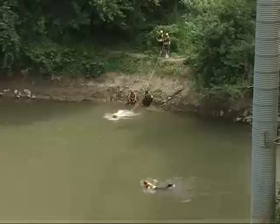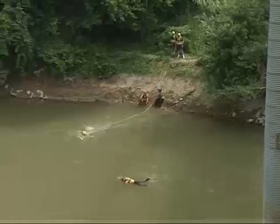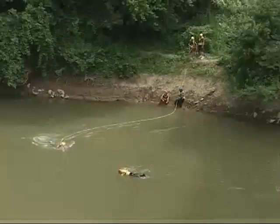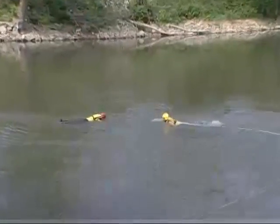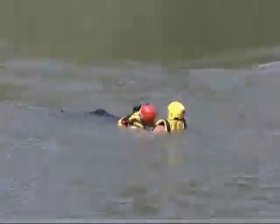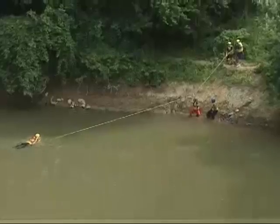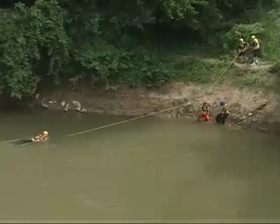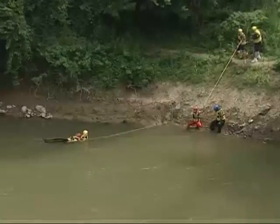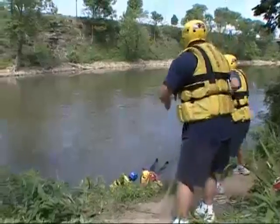We're going to do what's called a live bait rescue, where we take one of our swimmers and we attach a line to the back of his PFD, and he swims out to intercept the victim, and we bring him in on tether. Because in past situations, we have had to deal with people in some bad spots here in the river within the city limits.